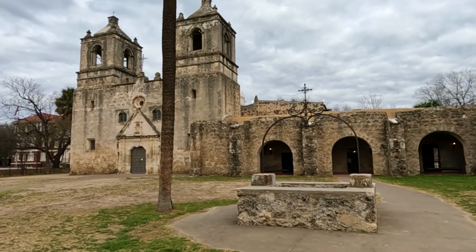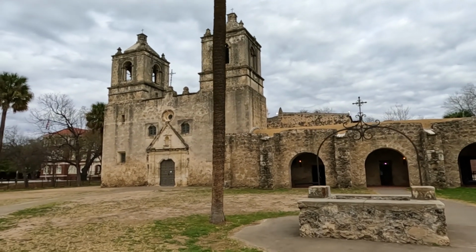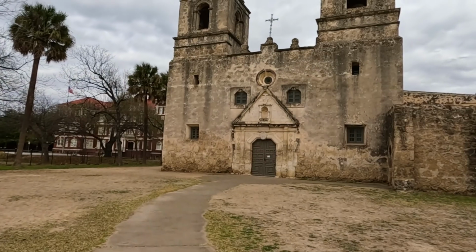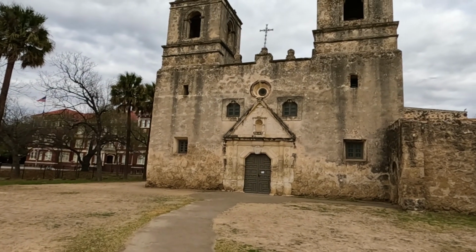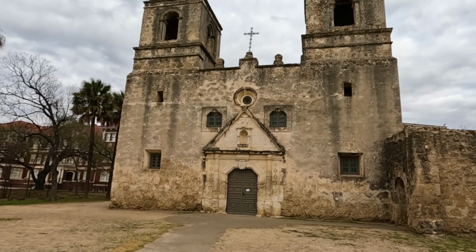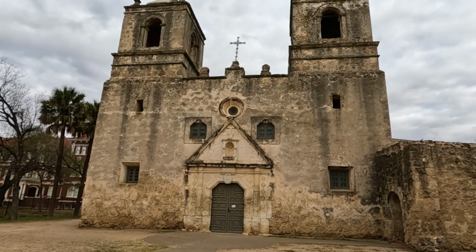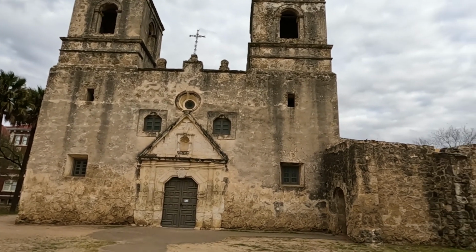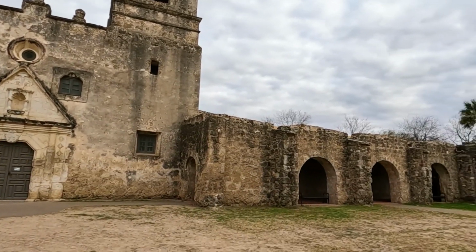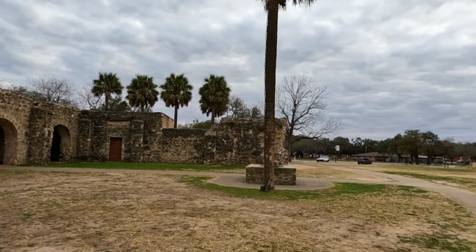I can imagine how beautiful this must be when things start to green up around here. Right now it's winter and it's still kind of cold. But you can see how this is original, and that stone has really stood the test of time. The palm trees are a nice touch as well. And this is just tucked away in an old neighborhood.